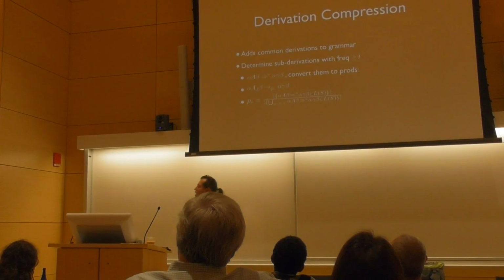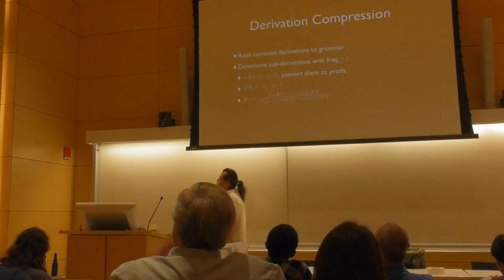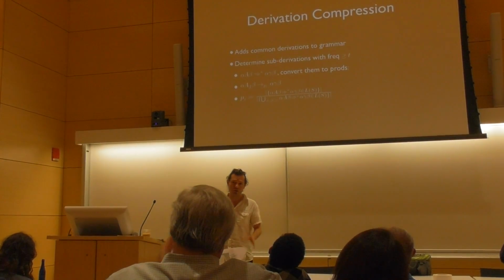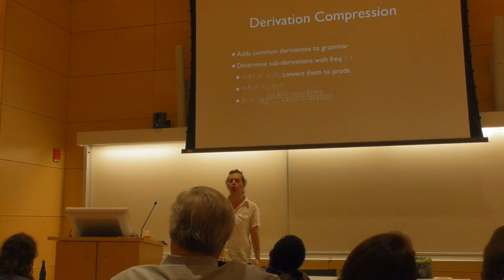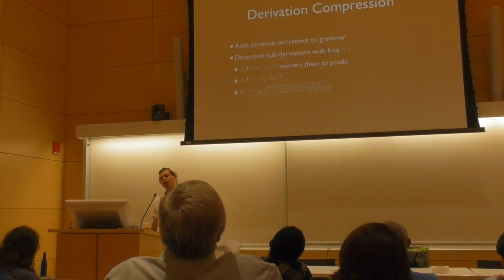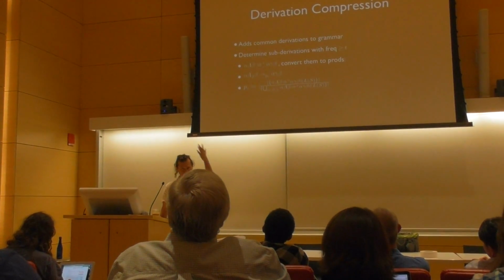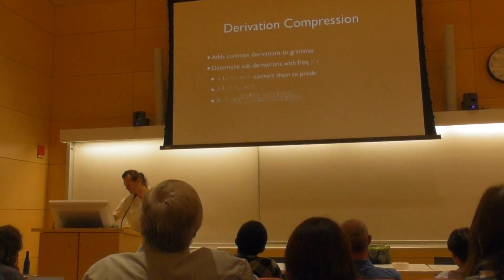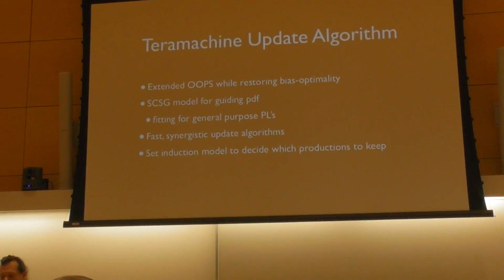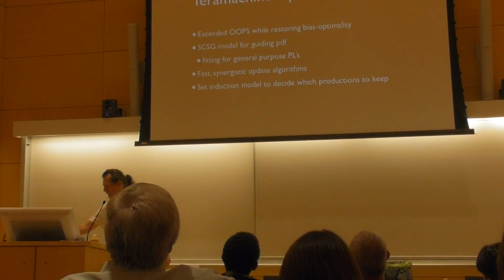And the better we compress, the more we have learned about the solution corpus. What we're really doing is, I'm not going to show that, but we're trying to extrapolate from the solution corpus. So we're actually solving a set induction problem over the solution corpus. So this uses another induction approximation to solve the memory problem. Okay, so yeah. So we have a set induction model to decide which productions it can forget.